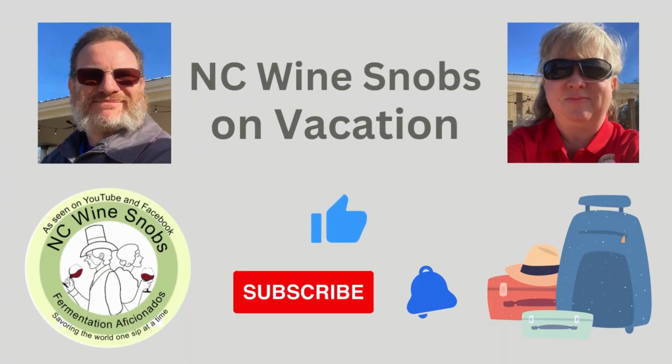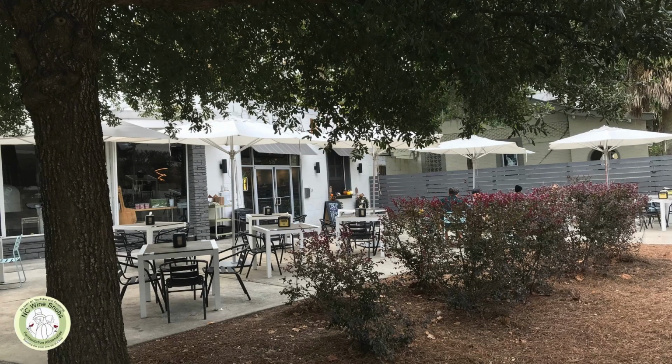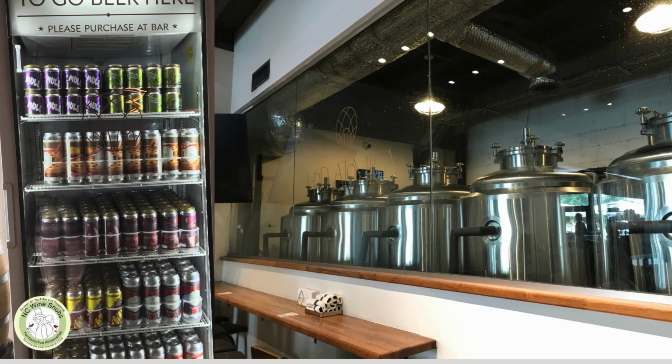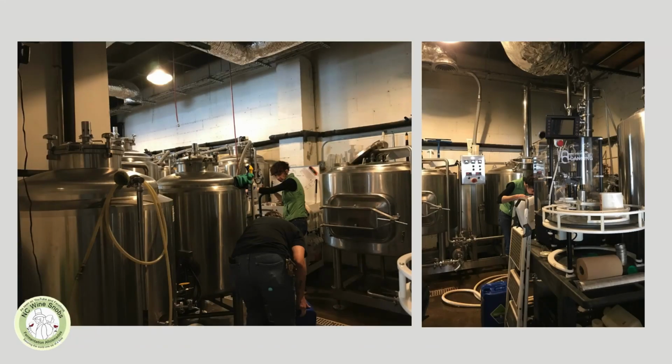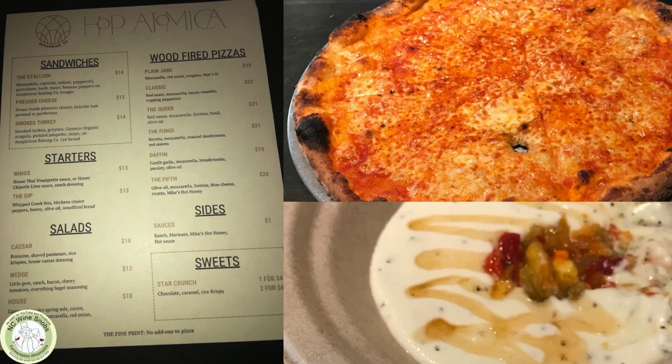In this episode of NC Wine Snobs on Vacation, we stopped at Hop Atomica in Savannah, Georgia. Hop Atomica is a brewery, restaurant, and distillery with outdoor seating as well as indoor seating. Stepping inside, you can take a look into the actual brewing process, including seeing people at work creating new beer. Hop Atomica gives you a bird's eye view not only into the brewing, but also into their pizza making. While the food menu may seem small, the flavors were not.